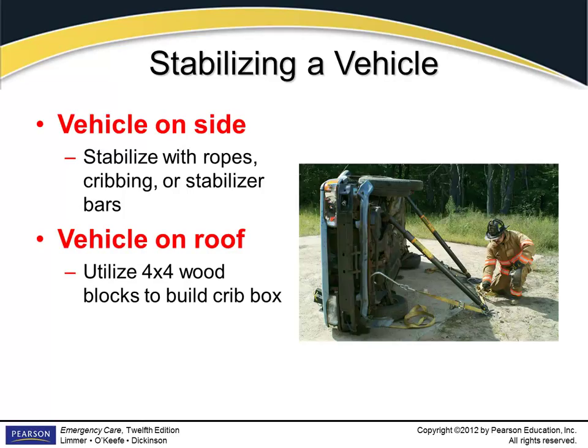It's either 16 or 24, I can't remember. But it holds a lot of weight. So as we lift a vehicle up, or let's say the car is upside down, and now it's rocking on its roof, right? Well, I could put these up under the hood to stabilize it. See what I'm saying? So that's cribbing. That's what that's called.